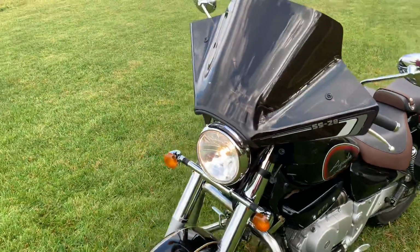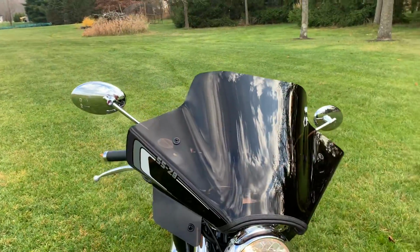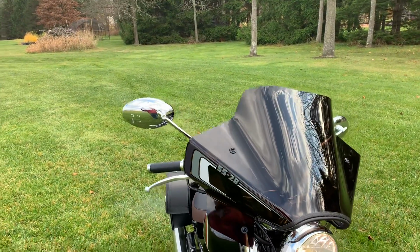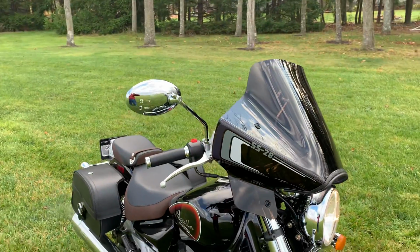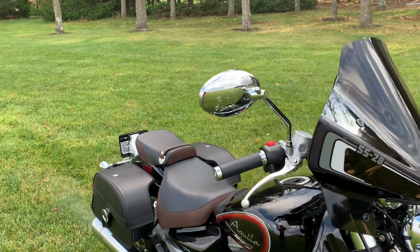The only other 250 V-twin on the market is Yamaha's V-Star 250. Formerly it was called a Virago, which I have also owned. Its other competition that's currently on the market is the old style Rebels or the new style Rebel 300.